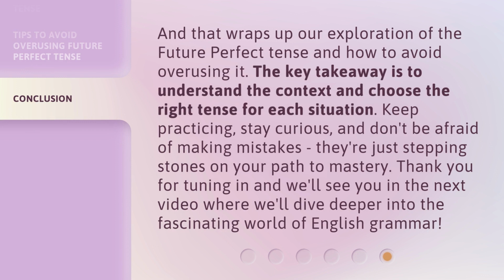And that wraps up our exploration of the future perfect tense and how to avoid overusing it. The key takeaway is to understand the context and choose the right tense for each situation. Keep practicing, stay curious, and don't be afraid of making mistakes. They're just stepping stones on your path to mastery.